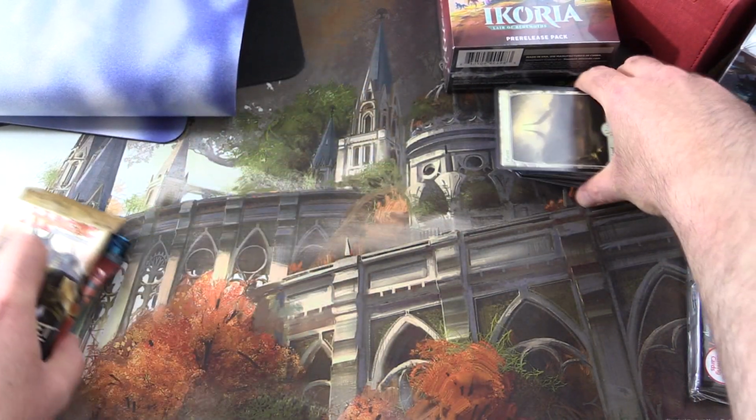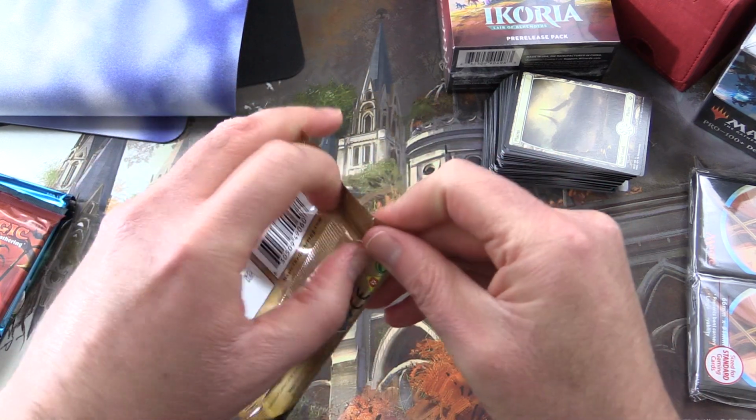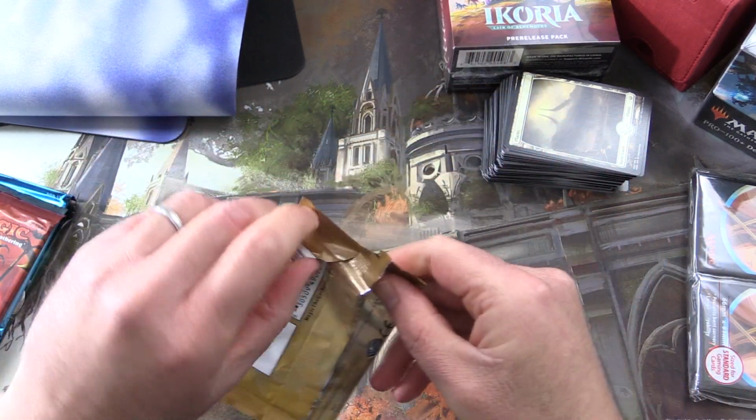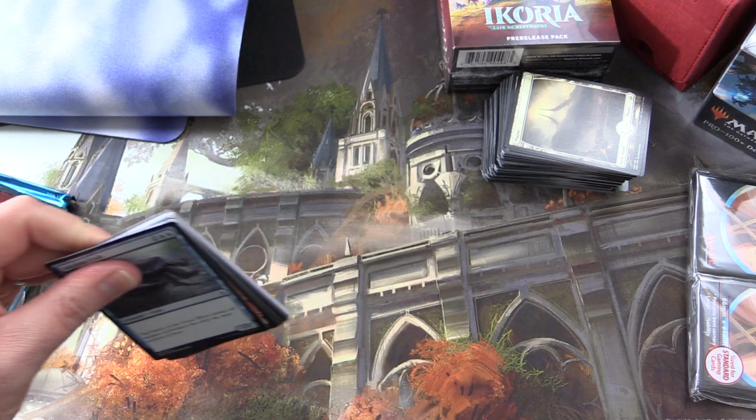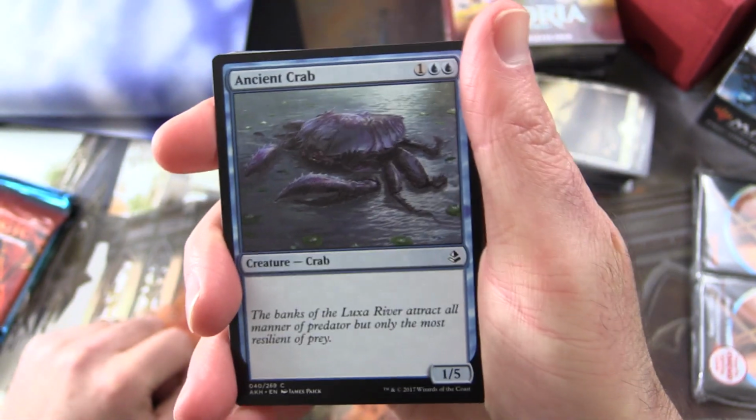Okay, let's start cracking some packs here. We'll start off with Amonkhet. So no special art prints this month, but actually I like the selection here, other than the basic lands, which are a bit, yeah. The rest is pretty cool.